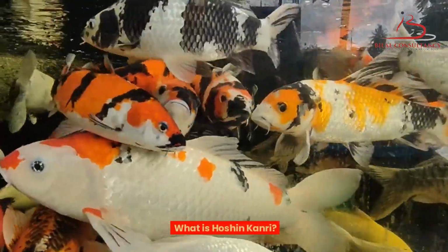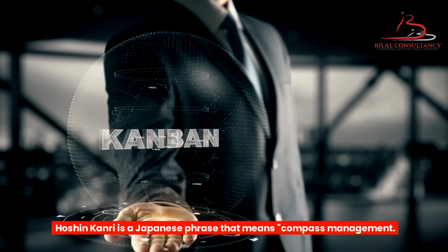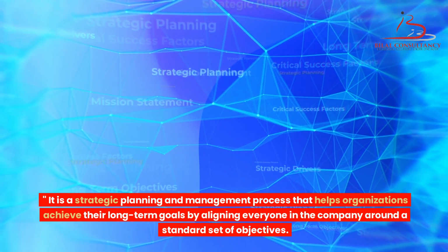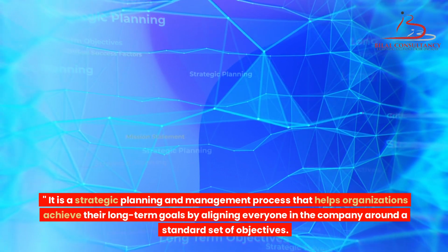What is Hoshin Kanri? Hoshin Kanri is a Japanese phrase that means compass management. It is a strategic planning and management process that helps organizations achieve their long-term goals by aligning everyone in the company around a standard set of objectives.